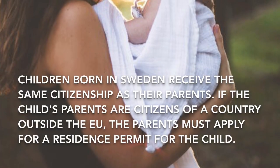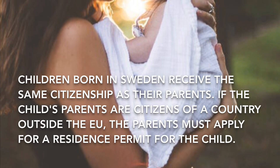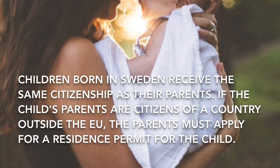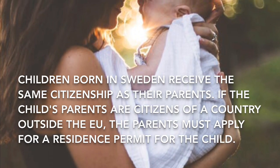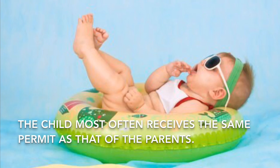Children born in Sweden receive the same citizenship as their parents. If the child's parents are citizens of a country outside the EU, the parents must apply for a residence permit for the child. The child most often receives the same permit as that of the parents.